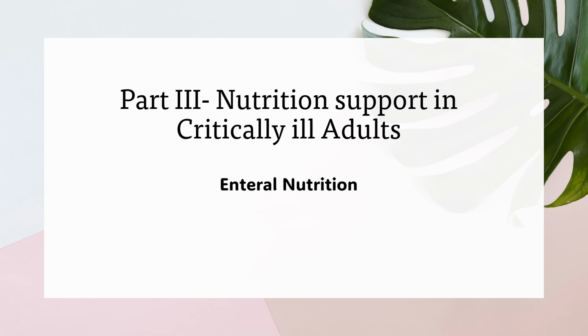Nutrition support is part of comprehensive management of critically ill patients because it impacts the outcome.